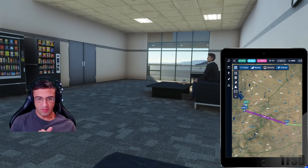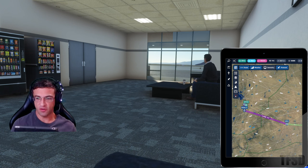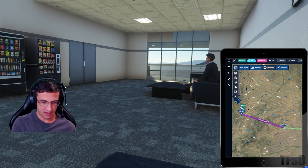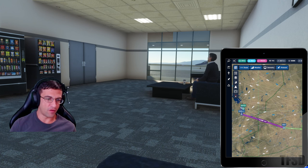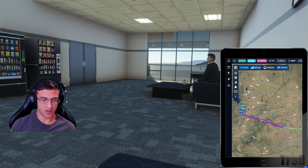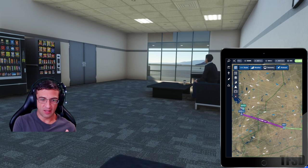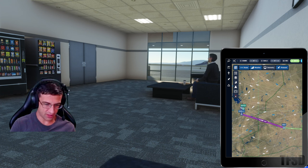Here's what the route looks like on the map. We'll be starting off over here on the left side, Provo, PVU, and heading into Colorado Springs. Our route today, you can see it at the top of the iPad there. We're going to be on the Provo 4 departure, FFU transition, then direct BOWMM, then direct DAHLI, then direct Hotel Bravo Uniform, and then we're going to be on the DBRY 5 arrival into Colorado Springs.